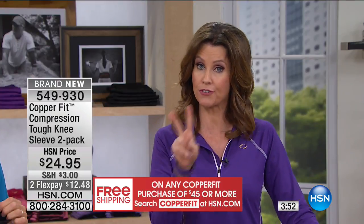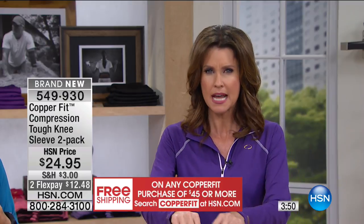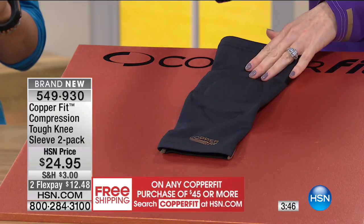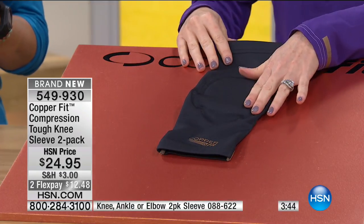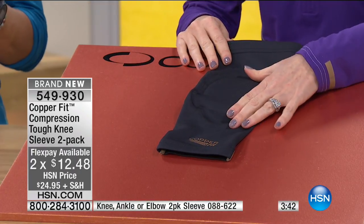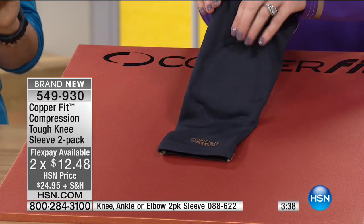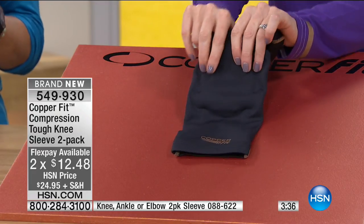So our other sleeves are $19.95 for a two-pack. Those are just that great compression copper-infused sleeve for your knees, your elbows, your ankles. We have those available. There you see those called up down at the bottom for you. Those are 088622. But if you want that impact resistance, these are brand new.